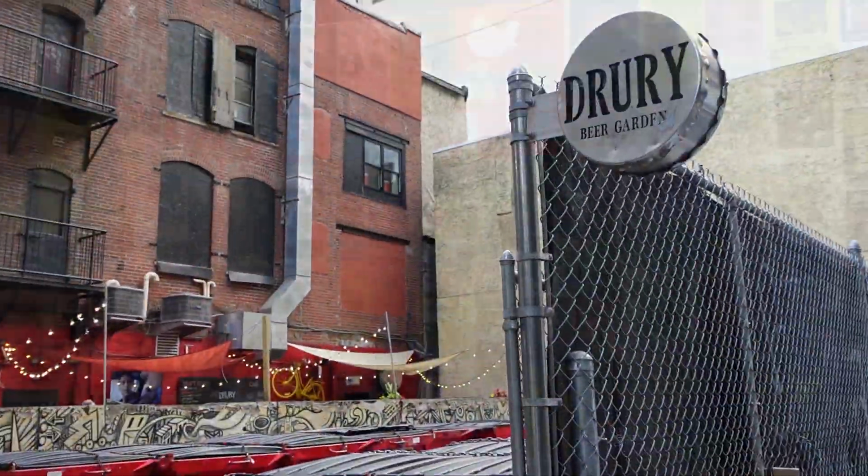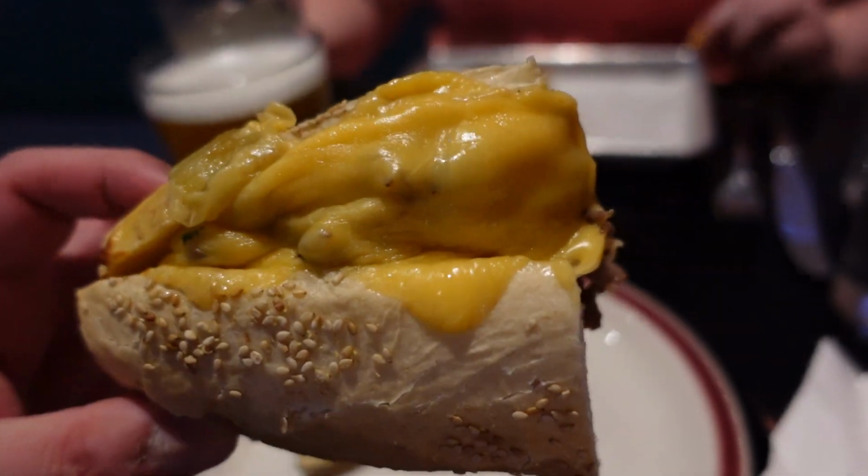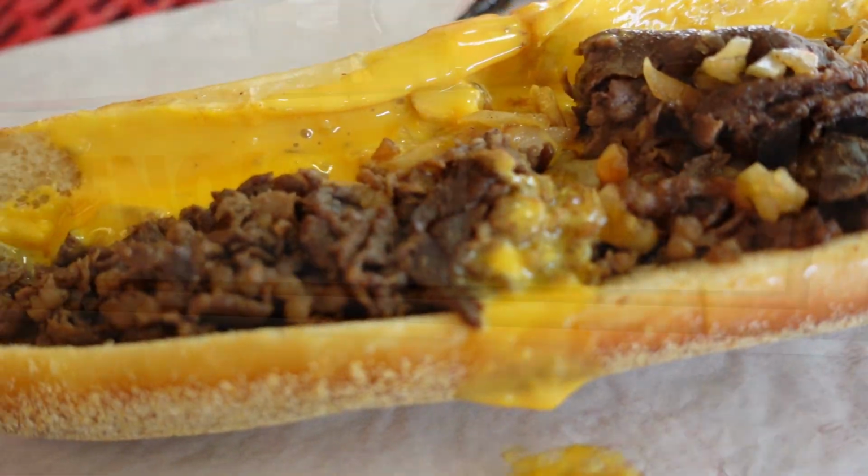This place, Darling Jack, is literally on the same block as Drury Beer Garden, where I got to try my very first edible $100 bill. You can see that and the rest of my Philadelphia food adventures by clicking into the playlist right here.